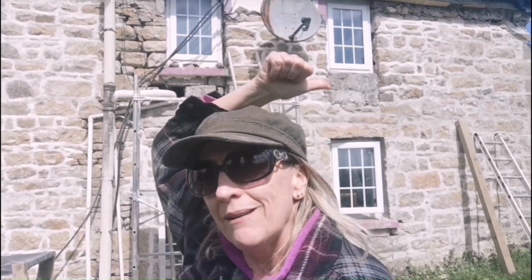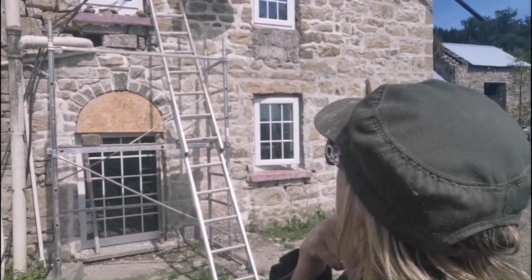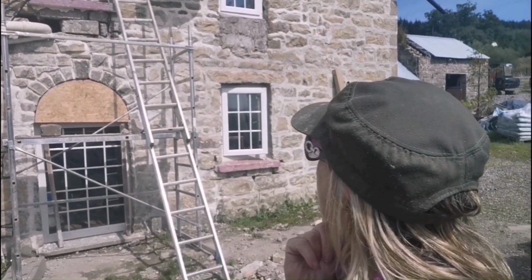Imagine if we could have got everything done, this done, then the little building across the way, and we're going to do an extension eventually. Oh, it would have been fantastic. But that's the way it is at times.